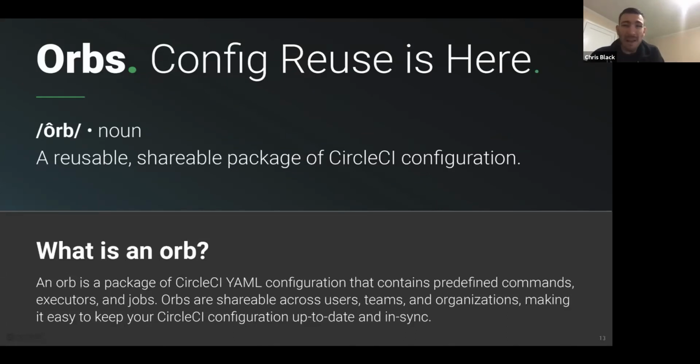And so Orbs, possibly one of the coolest features we've shipped in the past year or so, enable shareable templatized packages of CircleCI configuration. You could very much think of Orbs as a package manager for CircleCI configuration. And so the benefits for this speak for themselves, right? Being able to dry up your code, making things more deterministic, being able to share and import bits and pieces of configuration from various projects, all highly beneficial.